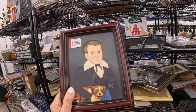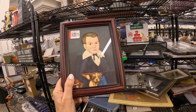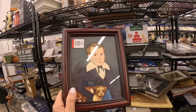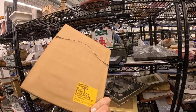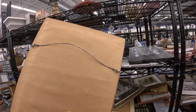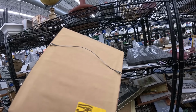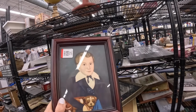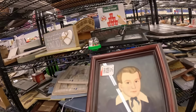Somebody paid to have this print framed. Now maybe it's just because it reminded them of their grandson or their dog or whatever. But to get this framed had to have been at least $20 by a professional framer. And you can see that it was a professional by the way that the hanging wire is installed with the little eye hooks. So very interesting. I'm not sure what's going on here. I'm not going to pick it up, but I thought I would show that.